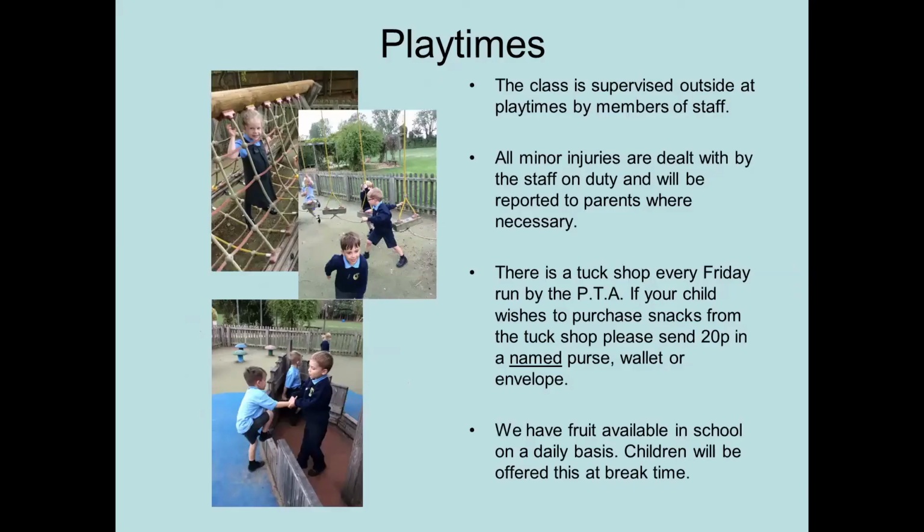So playtime, obviously all the children are supervised outside by a member of staff. Any sort of minor injuries are dealt with at the first aid station in school. On a Friday, there's a tuck shop, which is run by the PTA, and that's a very exciting time as well, because if they have a 20p, they take their 20p and buy a very healthy snack from the tuck shop, which they absolutely love doing. So it's very exciting on Friday. We also have fruit available in school every day, so even if they don't have tuck shop money, they can always get a piece of fruit. We find fruit and food very important, so we have that at break time every day.